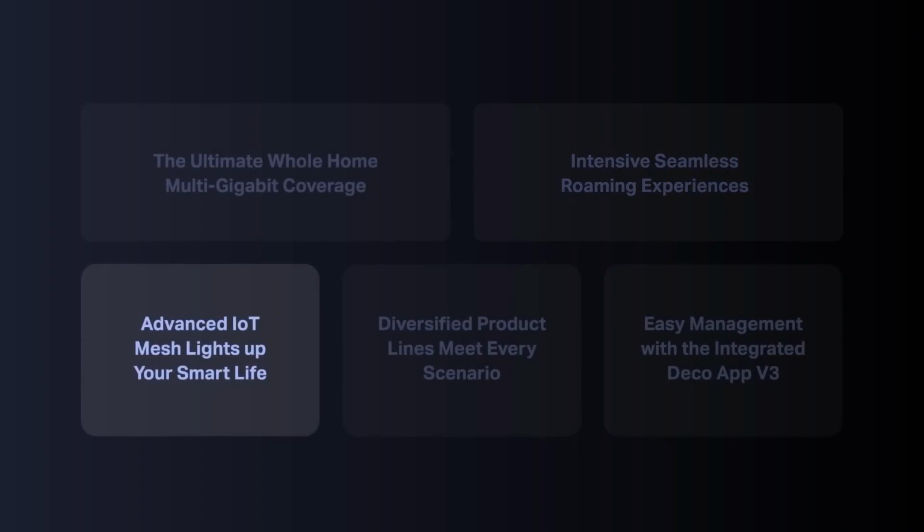Since the first generation of Deco, we have built an IoT ecosystem. Today, with the upgrade of Wi-Fi technology, our IoT ecosystem is getting more comprehensive. If you're a fan of IoT devices, our smart home mesh Wi-Fi is the best solution for you. Not only does it deliver ultra-fast Wi-Fi signals, but it also works as a hub to control all your smart home devices. This way, you don't need an additional hub. Simply enjoy the magic of your smart home in every room.